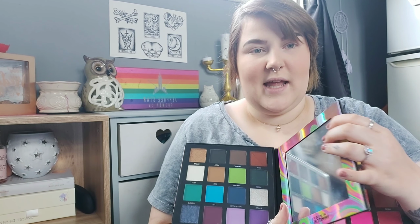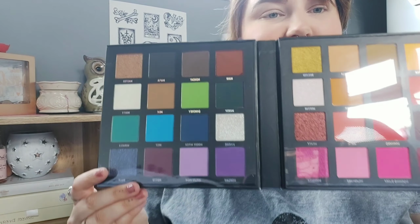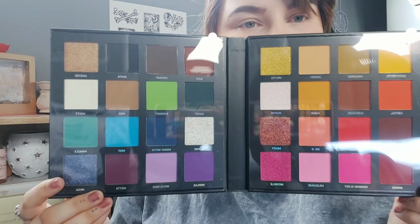Now the mirror is magnetic, so this comes out. Oh, it's double sided as well, so that's pretty cool. And then this is the palette. And it's got a plastic sheeting on it, which, oh, one of my eyeshadows is broke.